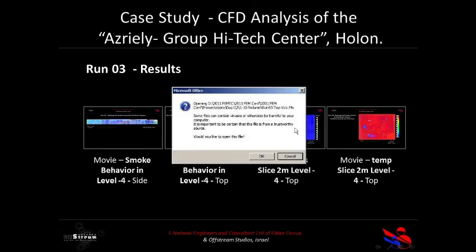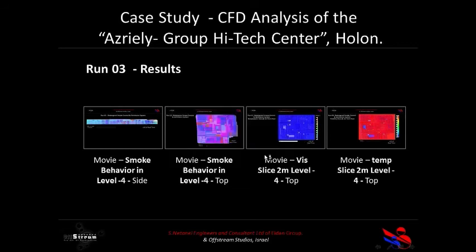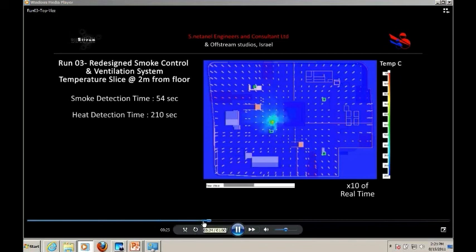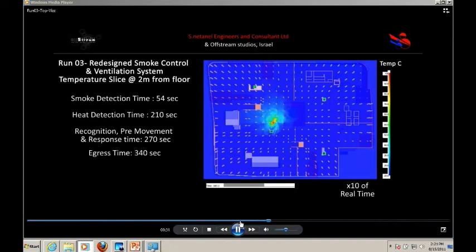Okay. Looking at another video, we can see the slice for visibility. And the visibility slice is 2 meters from the floor, right? Yeah. It's 2 meters from the floor of the level -4 garage. And we can see that during the time of the evacuation and egress, we keep a nice level of visibility. Of course, disregarding the initial area of fire, the intimate area with the fire, you will never get clear visibility so close to the flames. But most of the egress routes, which are here and here and to here, toward this side and toward this side, are clear.